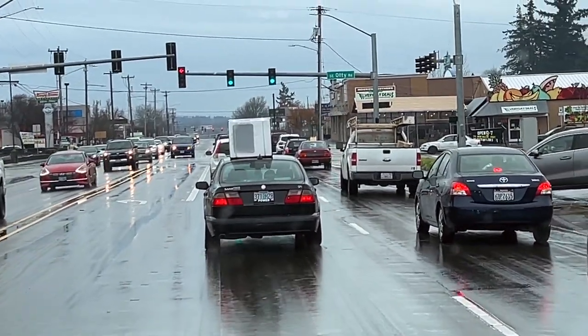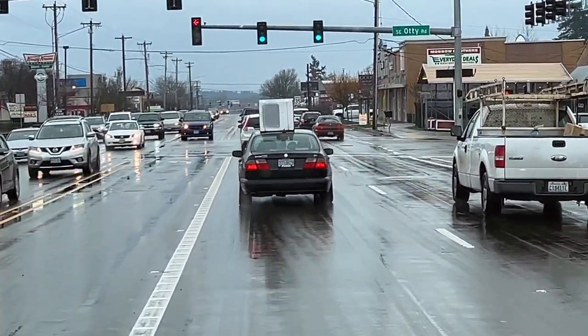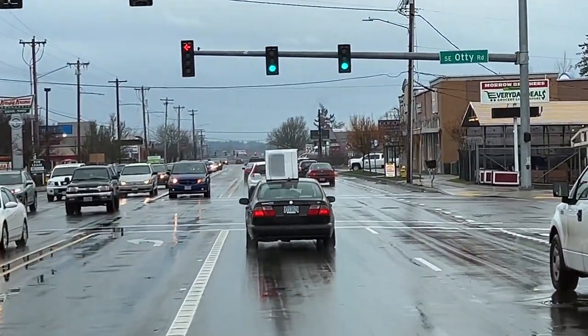Well, that's a new one. Let's just throw something on the roof and not strap it down at all. Welcome to Southeast Portland.